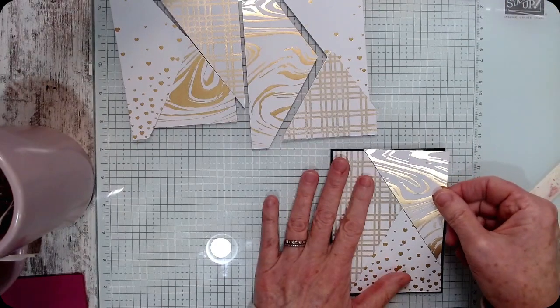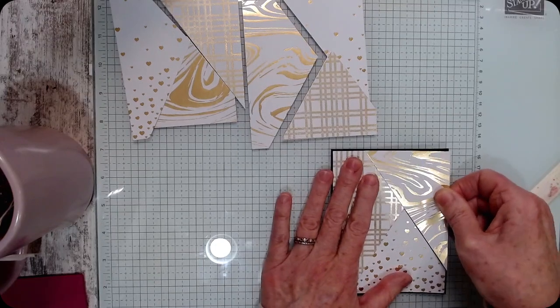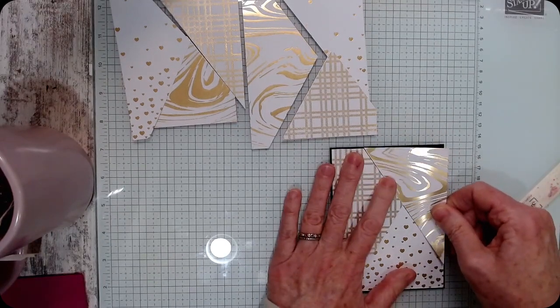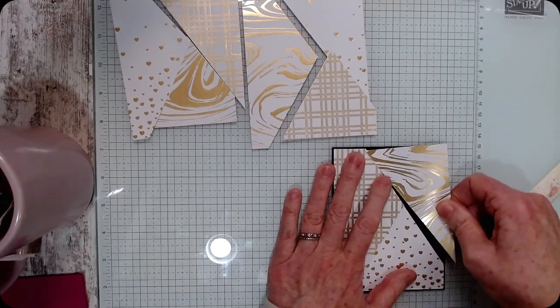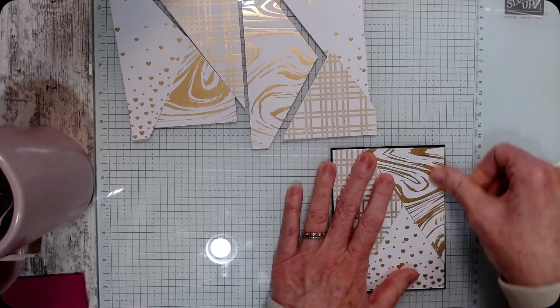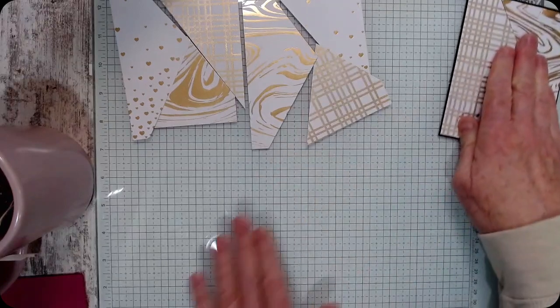I've been practicing, friends. Again, the goal is to make it easy for you. And then this one is going to butt right up against here. And again, if there's going to be a little bit of black that shows and it really bothers you, I will solve that problem for you in just a minute. Okay, so there's one.